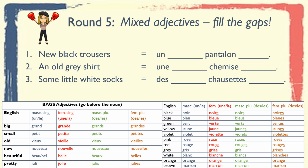Now it's your turn. You have the vocabulary, which also tells you the genders you're looking for. Use the table, pause the video, and complete your answers. Let's see how you got on.